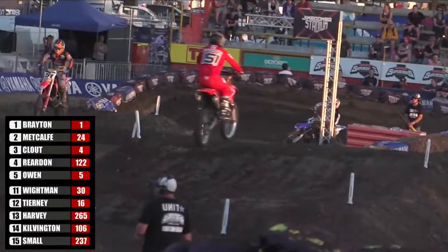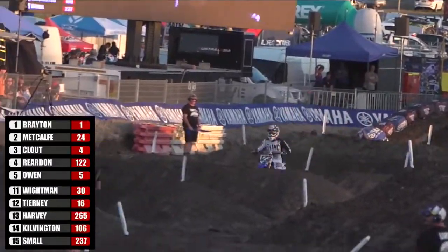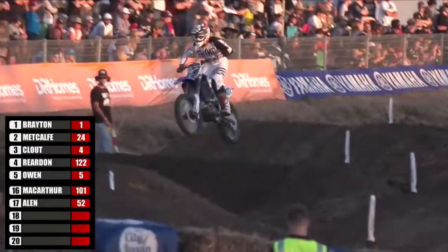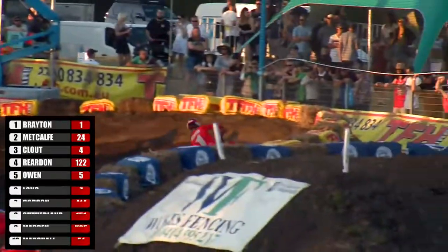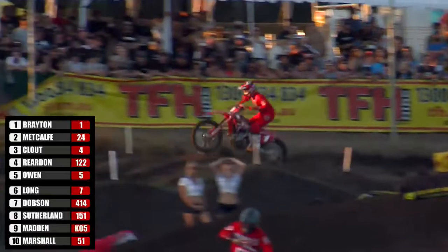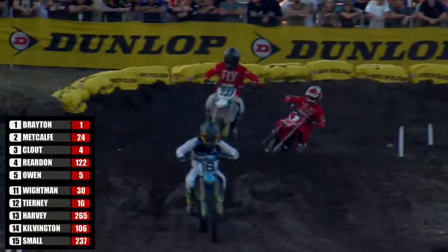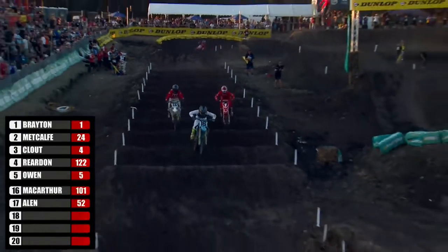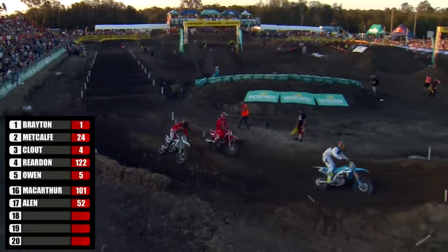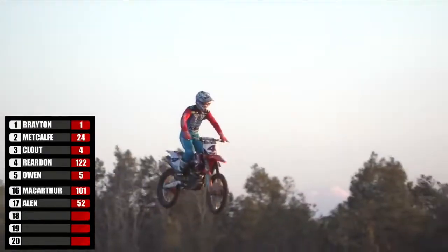Dan Reardon is pushed out now on Jace. Luke Clout is somehow another. I've missed that pass. Luke Clout now has gone into 3rd place and gotten by Daniel Reardon. So Luke Clout is on a charge. Last time around, his lap was a 50.222 last time for Justin Brayton. A 49.666. So Justin Brayton is by far and away the class of the field.